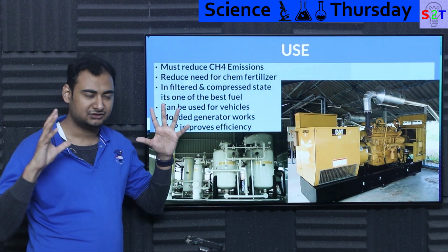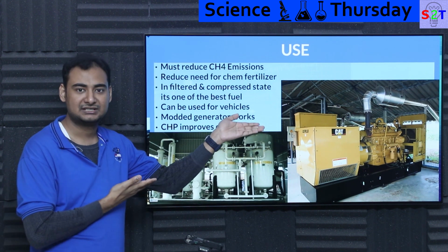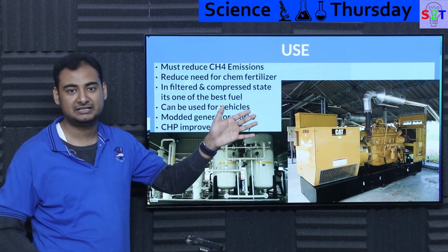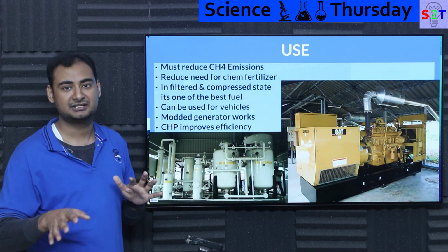All these things are giving you bulk load, but you still need some extra power source sometimes. Biogas to the rescue. You can store it. Like during the days, solar is like, I got this fam. During the windy times, wind is like, I got this fam.